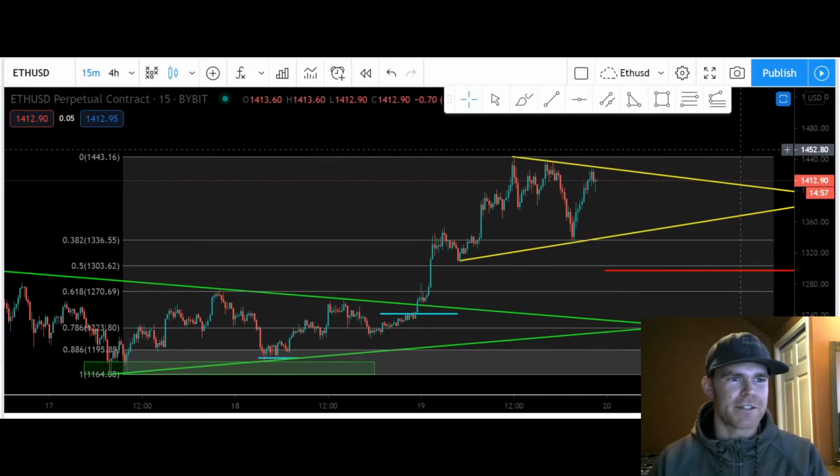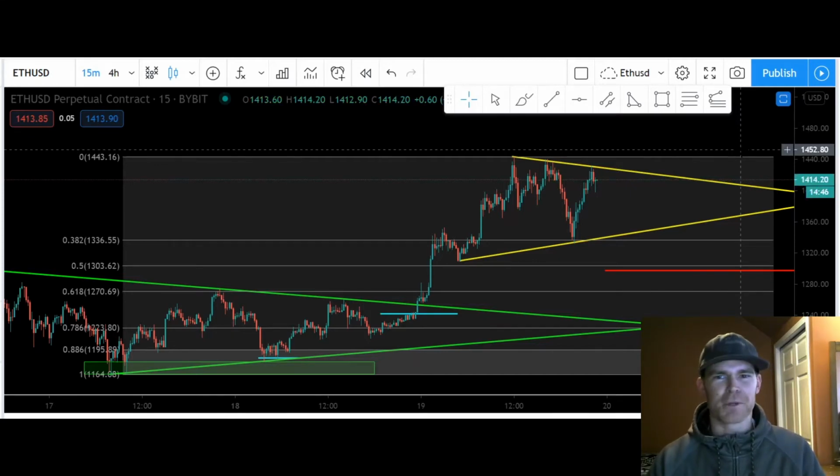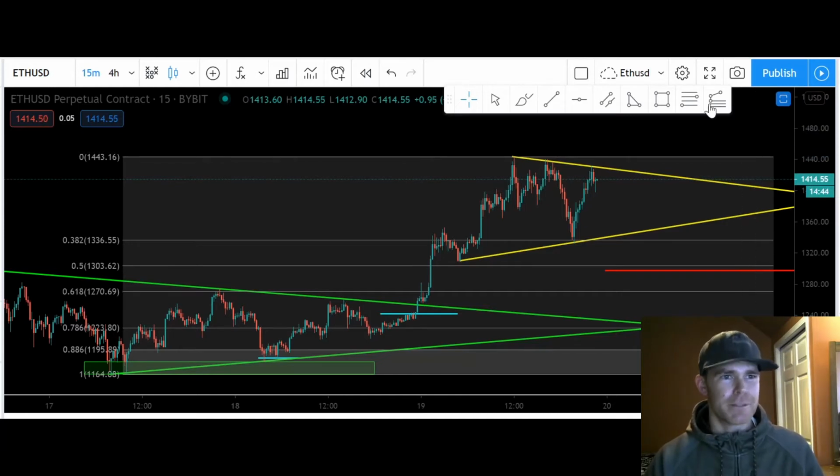None of this is financial advice. Always do your own research, always form your own opinions. I'm just showing you the position I'm already in. I'm not adding to my position right now, so there's no risk for me. I took beautiful profits and I cannot lose on this position. So I am still very bullish on it.